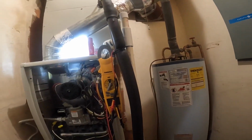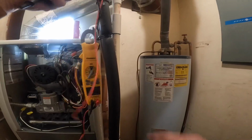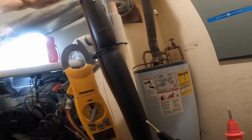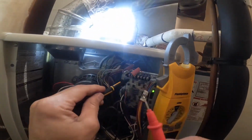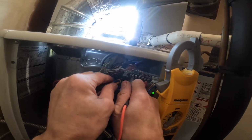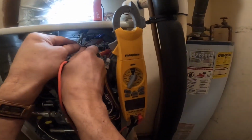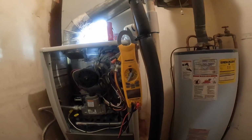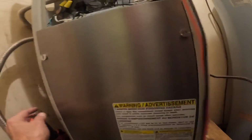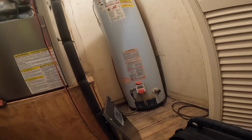Oh, wait a minute. This might be a dual fuel. It's running in heat outside. I can feel it. You got a heat pump out there. Your blower's not coming on. So yeah, you have a dual fuel. It's both a heat pump and a furnace.